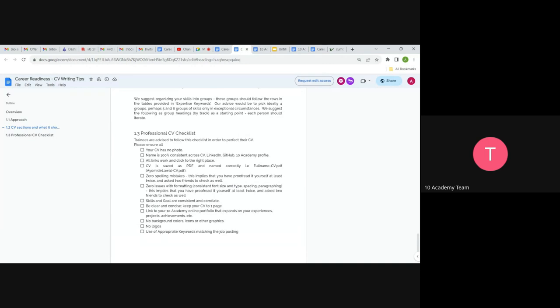The next one is a link to your 10 Academy profile. I don't think you have a 10 Academy profile for now, so this is not applicable to you. So, no background colors, icons, or other graphics. Your CV is not a graphic designer's CV. If a graphic designer is submitting a CV, he can explore his talent to have a graphic-like CV. But this is a professional CV, and we want recruiters to have a good first impression of you.